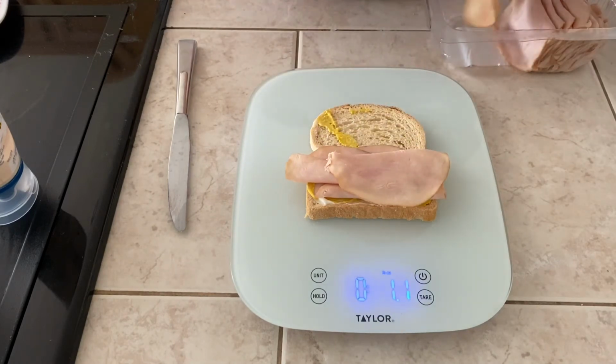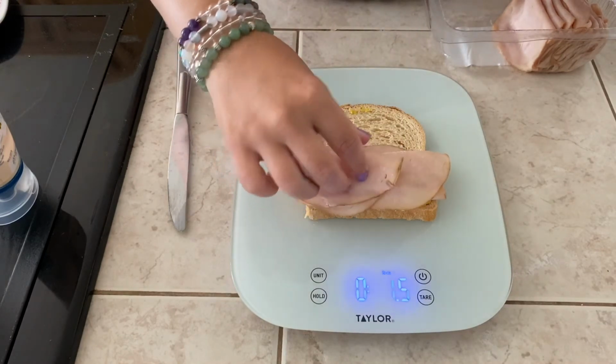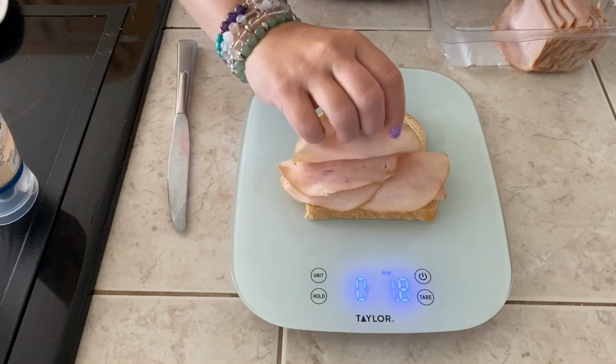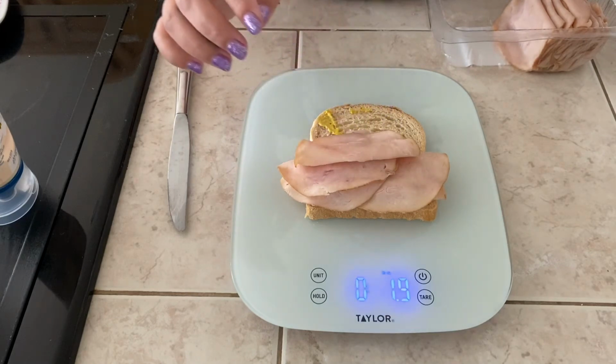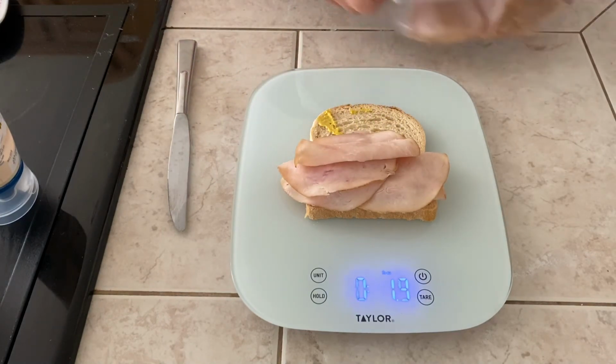Oh yeah, that's gonna be a ton. It's gonna be really tasty though. Dang, that's a lot of meat. Oh, look at that. What is that? 5 slices, almost exactly 2 ounces.